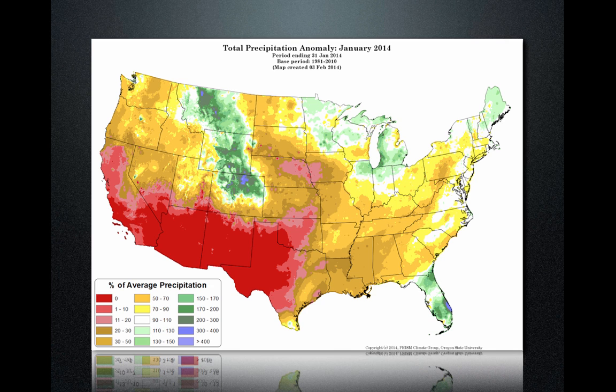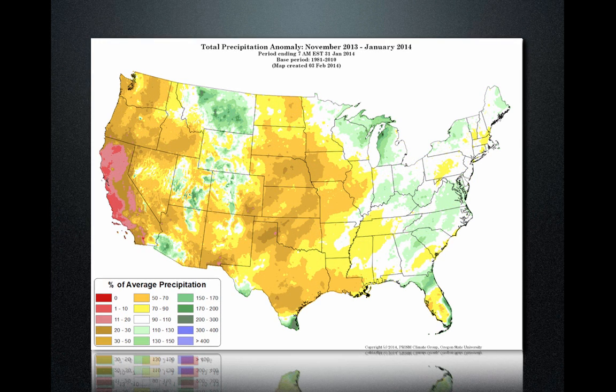Utah, for the most part, has been in the 50 to 90% range below average. We don't see anything above normal, but what we do see is Colorado, Wyoming, and Montana has had areas of above normal precipitation, and that's due to that high pressure ridge as it comes down over the top in a northward fashion has graced these areas, and they've done much better than we have. If we look at the total precip anomaly from November through January, what we see is Utah, for the most part, has been below average, 70 to 90% range, with some areas that are near normal, but we also see California with 0 or maybe 1 to 10% during this 3-month period.